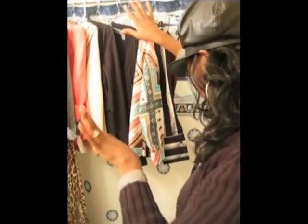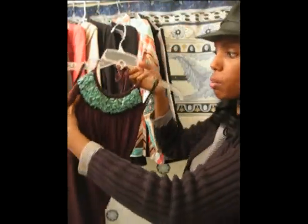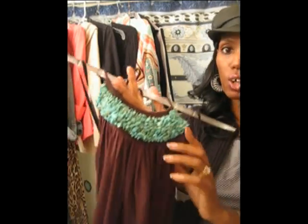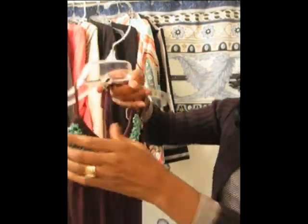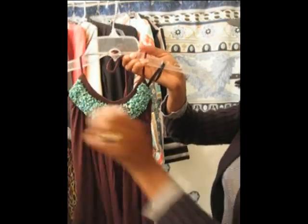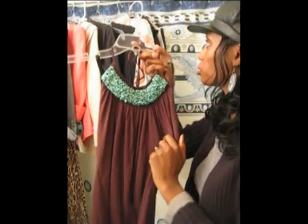Okay, and that is it for the dresses. I have this beautiful tank top right here. Look at the beading on that. Look at the stones. Can you see the stones on that? Gorgeous. Love that. It's a halter tank. Very, very pretty with cute little pleats in the front. Gorgeous.